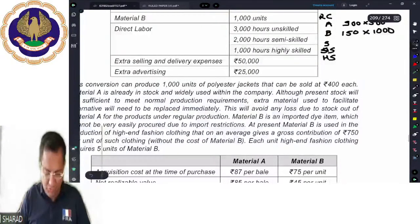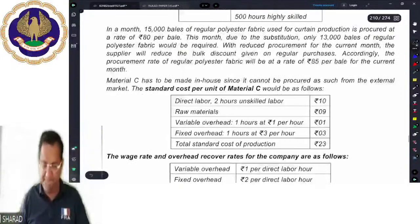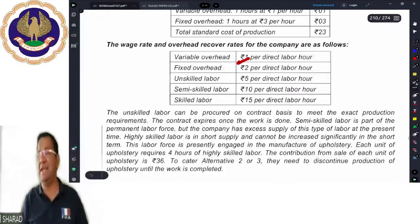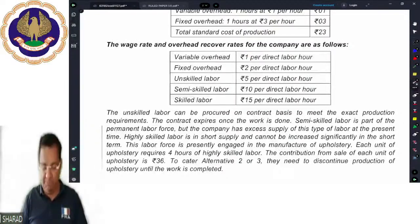The information about labor is given on the next page. Read the information about labor. Variable overhead is 1 rupee per direct labor hour, whether it's unskilled, semi-skilled or highly skilled, it doesn't matter. If 1 hour is worked, then variable overhead of rupee 1 will be incurred.